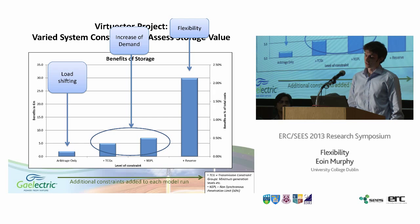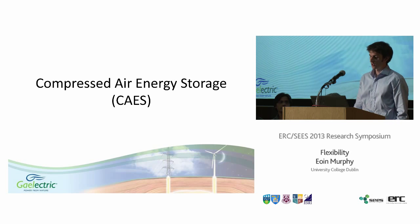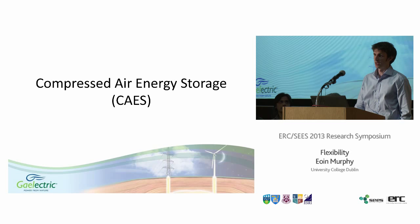So you can see that a large chunk of the value that storage provides to the system is from reserve, i.e. true flexibility. And so Case. Once that study was finished, I took the model and developed it and put in Case.